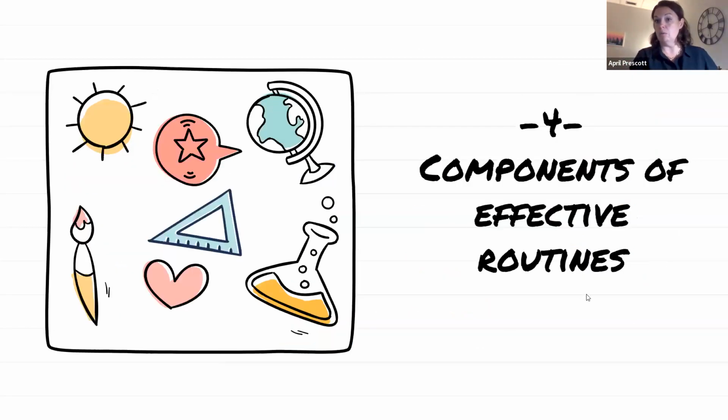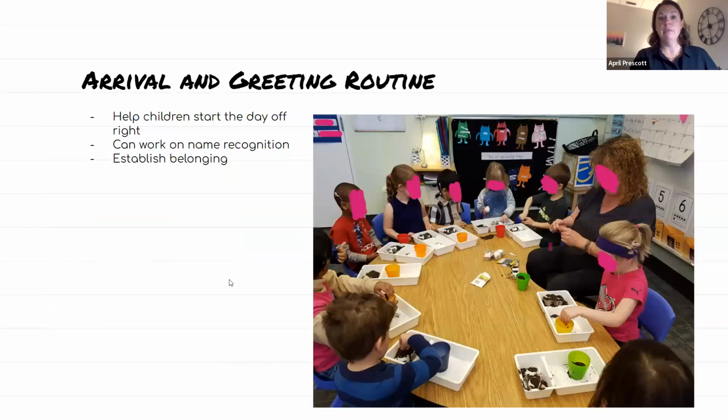So what are the components that make up effective routines, okay? Throughout the rest of this presentation, I'm going to present some examples from my past classrooms, and I hope they give you a sense of what we're talking about when we look at effective routines. I've also broken this section of the presentation into the basic building blocks of a schedule for preschool, so I hope you'll see that these overlap, okay? The first routines that we're looking at are arrivals and greetings, okay? So we're helping the children start off the day right.